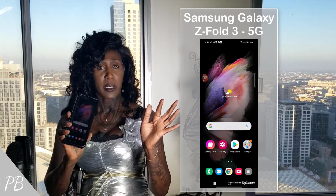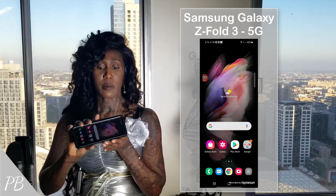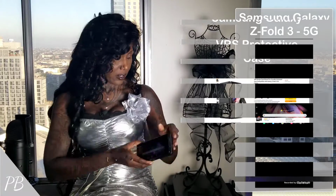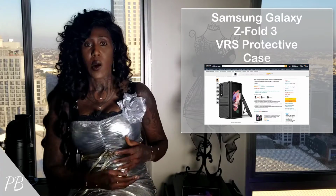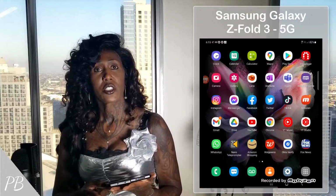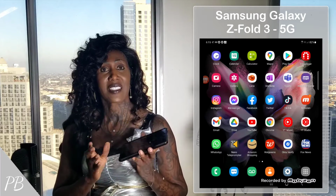I'll talk to you a little bit about the ZFold in a minute, but I want to go ahead and show you how on this particular cover, I'm able to use a kickstand to set the phone down if I want to watch something that's on social media or whatever on this phone using this particular cover.